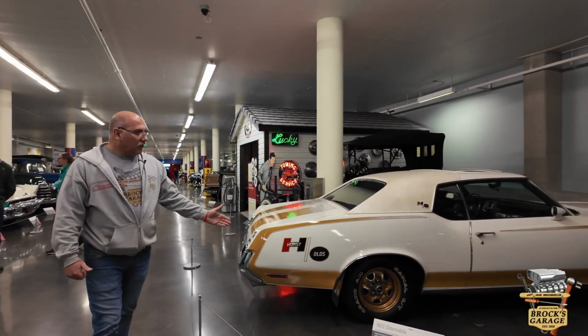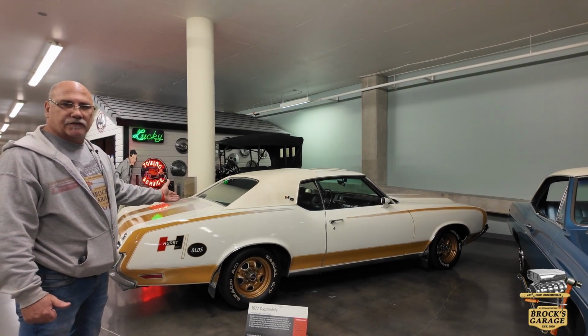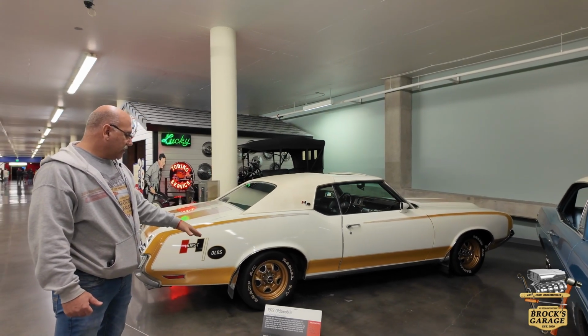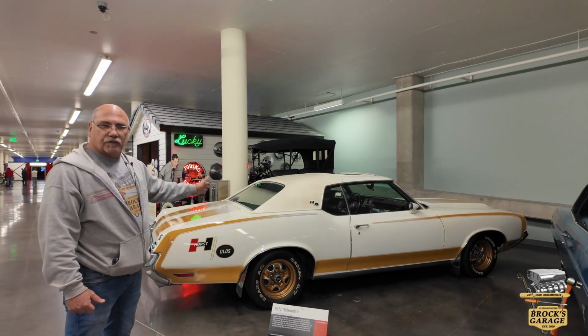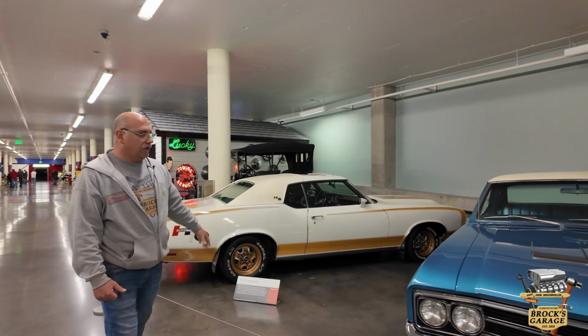This is a pretty iconic car. This Olds Hurst edition. You really don't see any of these anywhere running around. This is a pretty special car, especially with the sunroof in it. And I was reading the information on it, and there's only 220 cars built with a sunroof like this. So very, very special car. You just don't see those running around anymore.